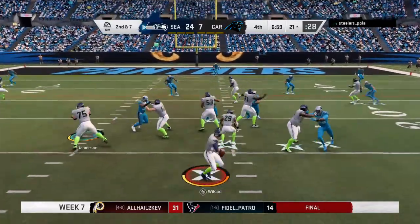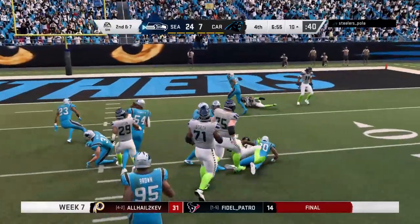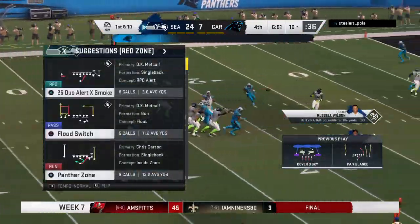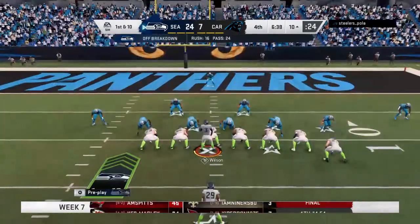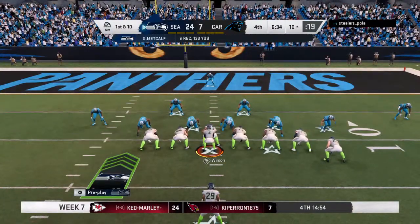Right there. Play action. Now Wilson. This one into the hands of Metcalf. And he takes it down to the 10-yard line. It's a first down on a gain of 10. Wilson now 6 for 6 since coming back out of the locker room. It's 1st and 10.